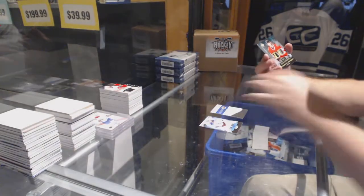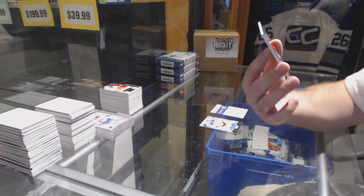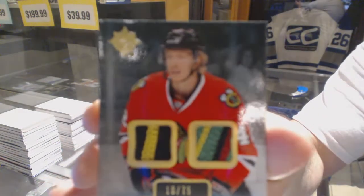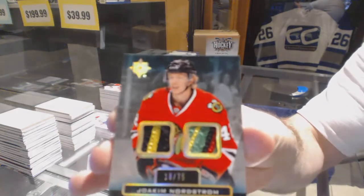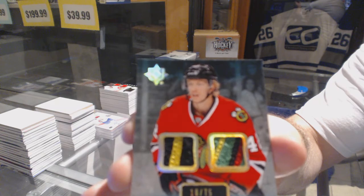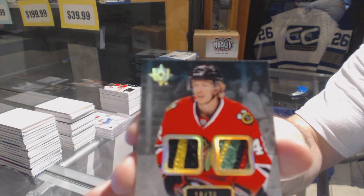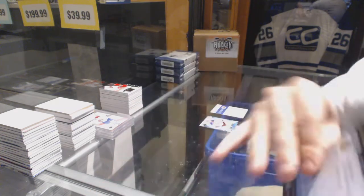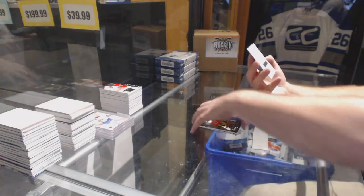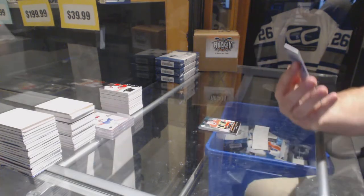We've got a redemption. Wow, it's filthy. Number to 75 of Nordstrom for the Chicago Blackhawks. That's a filthy swatch, too. Number 75. And wham! Number 299.